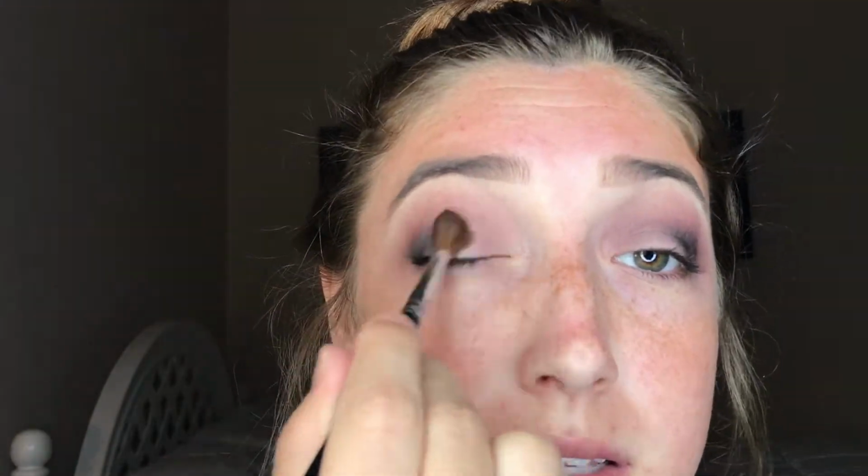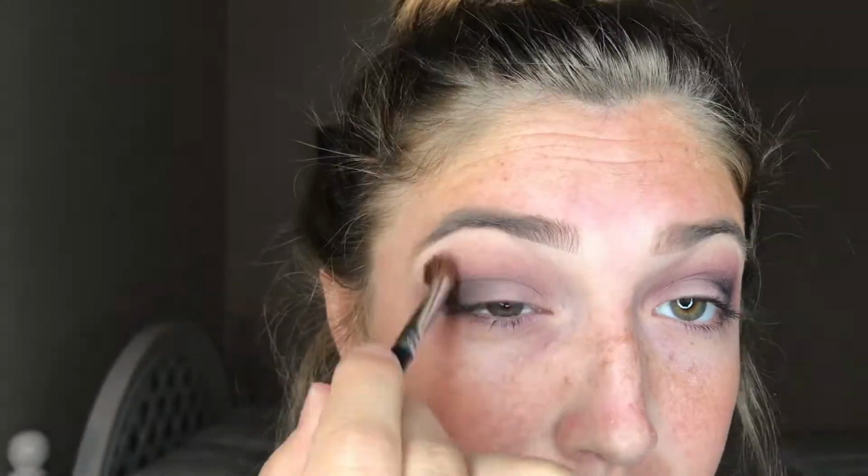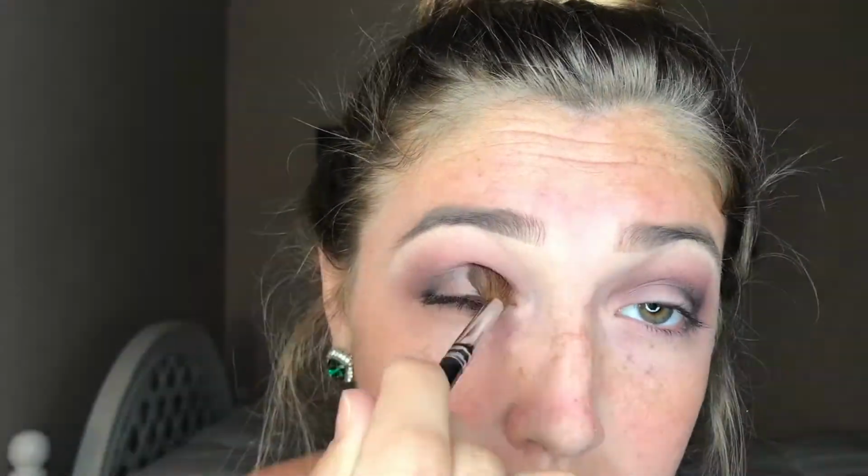Now taking my M200 brush, it's like really fluffy and not dense at all. With nothing on it, I'm going to blend all of this. Now taking my finger and just patting on the second color from the left, I'm going to pat this on my eyelid. I just feel like it gets more pigment when you do it with your finger rather than any kind of brush.